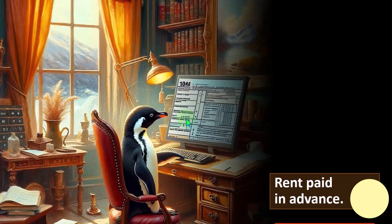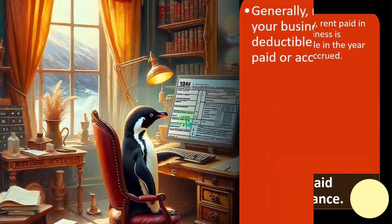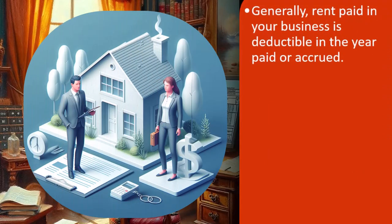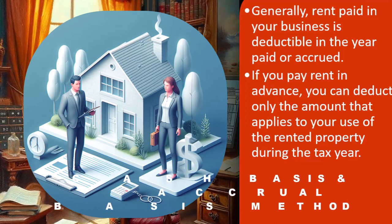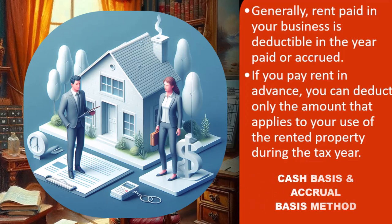So rent paid in advance. Generally, rent paid in your business is deducted in the year paid or accrued. So if you pay rent in advance, you can deduct only the amount that applies to your use of the rented property during the tax year. So here we have this issue with the cash basis method and the accrual basis method again.